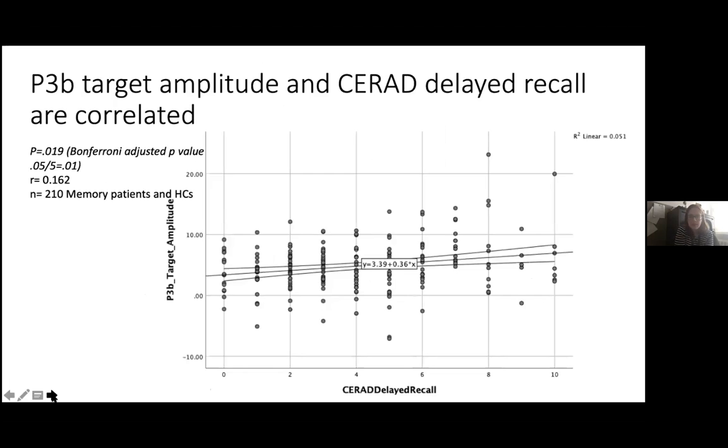This is the CRAD delayed recall measure in our battery. This is a word list recall of 10 items, and we ask how many items they recall freely 5 minutes later. And out of 210 memory disorders patients, we see a correlation between increased recall in this measure and improved, or elevated, P3B target amplitude.